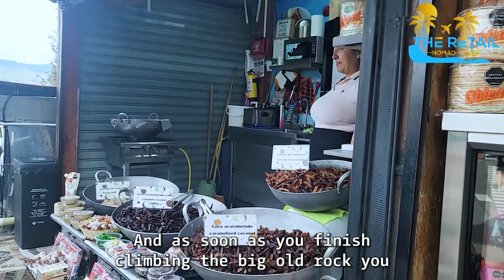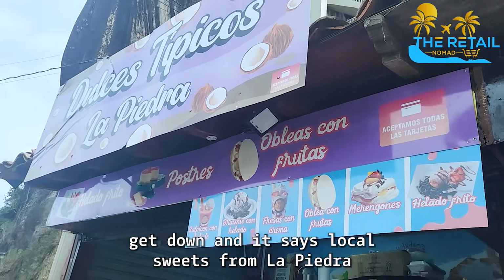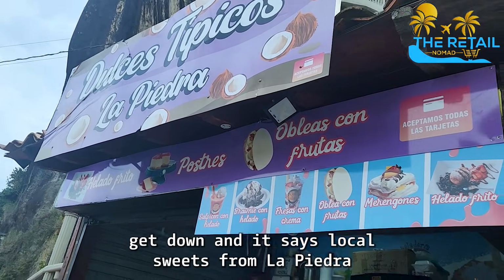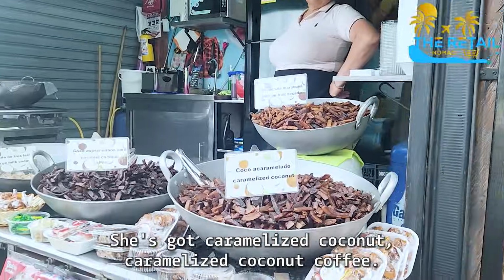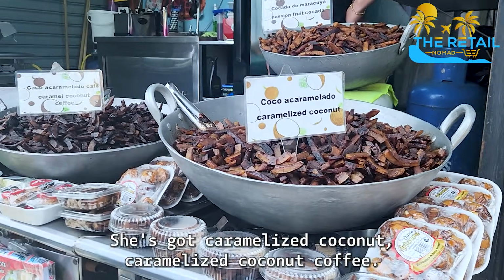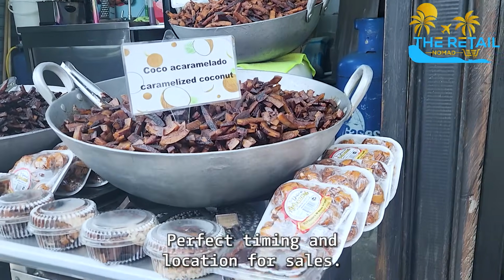And as soon as you finish climbing the big old rock, you get down and it says local sweets from La Piedra, means the rock. She's got caramelized coconut coffee. Perfect timing and location for sales.